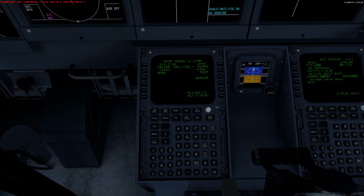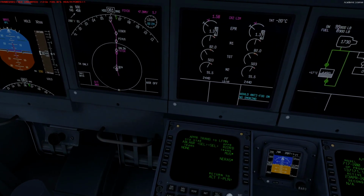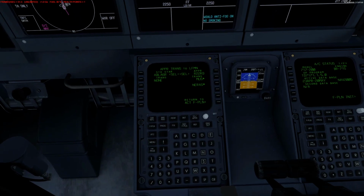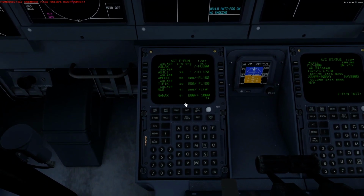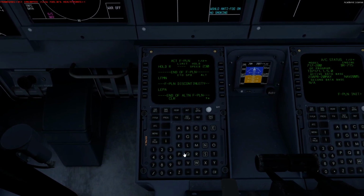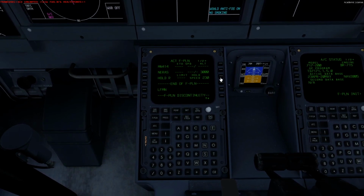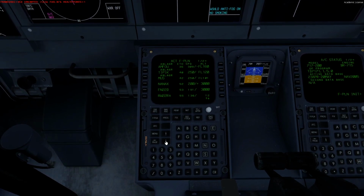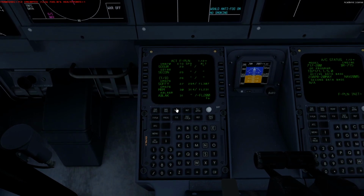Transition, I don't know what the transition is. Have we got a plane right on top of us? No. Right. And return to flight plan. So this is our flight plan. Let's get rid of any discontinuities. Oh, that doesn't work, does it? There is none. Hold. So this is gonna, so it's gonna be vectors. We have to vector ourselves into the runway. Okay. We can give it a go. Hopefully it works out all right.